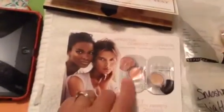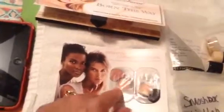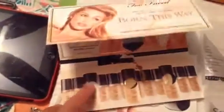I don't even know. Okay, the Becca Under Eye Brightening Corrector. I have this. I've hit pan on it. I love it. And then I wanted to try the concealer. I do not care for the concealer. Too Faced Born This Way foundation. I did not care for this. I actually sent the lightest sample to a friend because I tried the darker samples and it just didn't work with my skin.